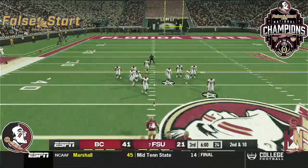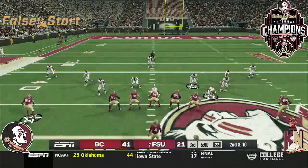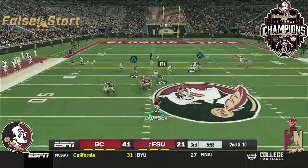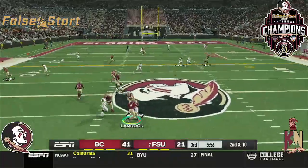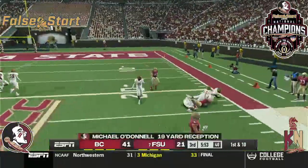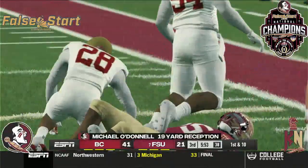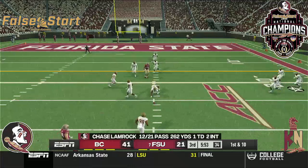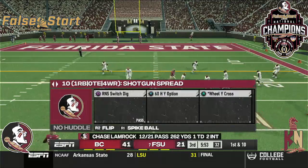From the 45-yard line, second down. Slings it. And down he goes at the 26-yard line. He's right up there now with the best passers in school history. There have been some great passers to come through here. This would be quite an accomplishment.